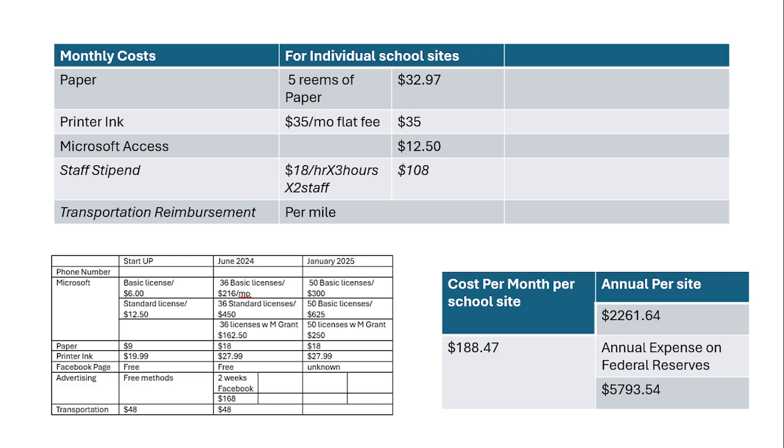By law, you can use your federally funded reserved funds, that $6,000, to pay staff to attend your PTO meetings. So this is after hours. If they have to report to a different site besides your school, if this is a community activity you want help with, let's say you want to staff your PTO meetings 3 hours a month, it would be roughly $108 a month to make that happen.